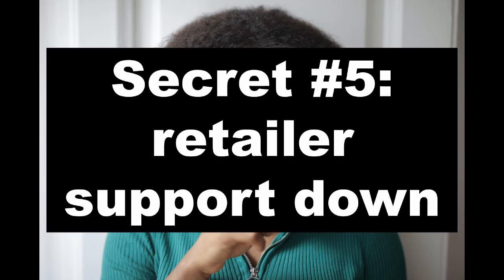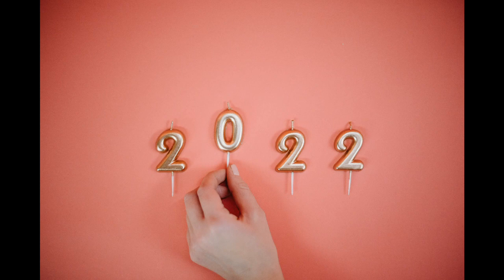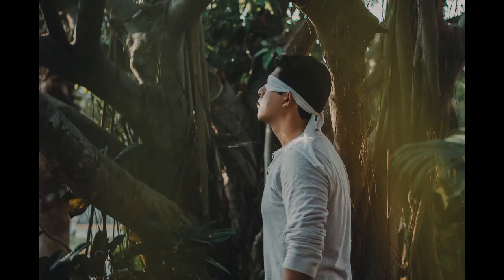The last secret is a little quirky. It has to do with retailer support. It turns out that the retailers that carry your product are a lot like you and your company. They have to make all of their decisions at the beginning of the year. This means that they only use information from last year's retailer support budget that you spent on them to make their decisions on whether to stock your product or not. They will never see your current retailer support budget spending for the year ahead.